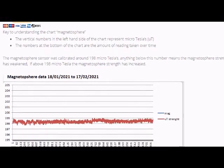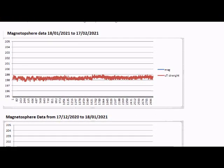One thing I've noticed is that the frequency or sine wave of the magnetosphere data that we're collecting is starting to get compressed in some points. You can see that at some points over the month it's stretched out, and then you get these points where there's a lot of activity over a few days, maybe a week, where it's compressed.